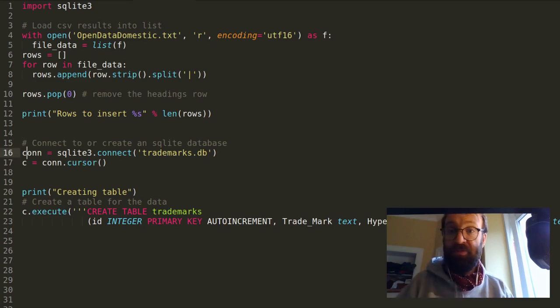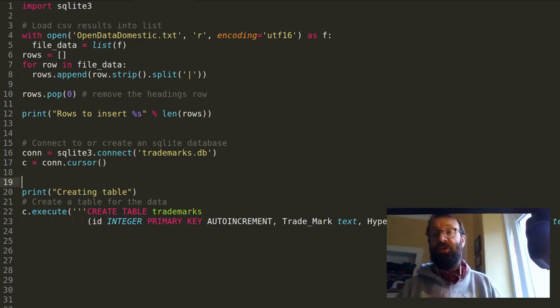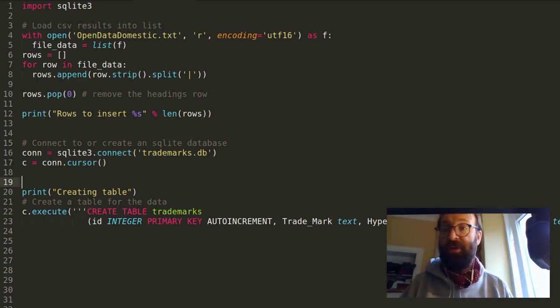We're now going to connect to the database that we created. So it was called trademarks.db in the same folder. We'll have a connection cursor, so this is the object used to talk to the database and run execute statements, SQL statements. So the first one we're going to do is create a table for the data.